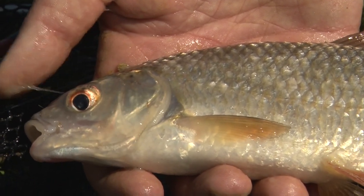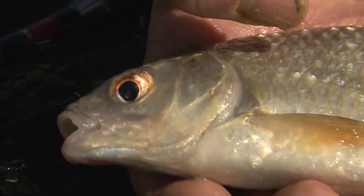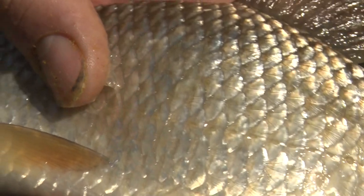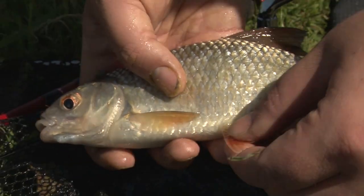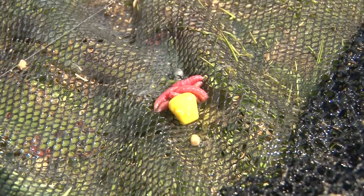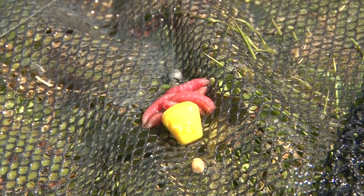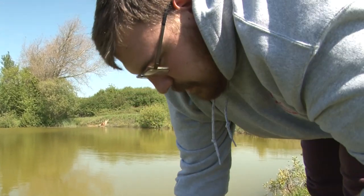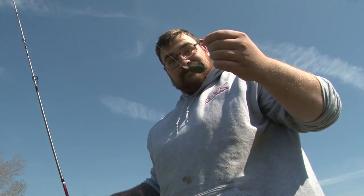Loads of it. So they're not finicky at all, are they, Mackie? No, they're not at all. So, absolutely gorgeous fish. Them fins, I love how they've got that tinge of orangey red. And I'm not changing the red maggots, I'm just sliding more on as they come off, really. So value for money bait there, Mackie. Yeah, exactly. Let's go and catch some more.